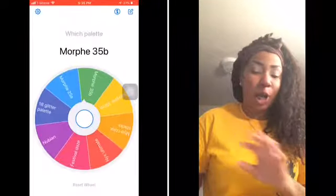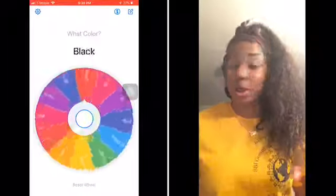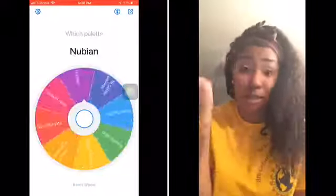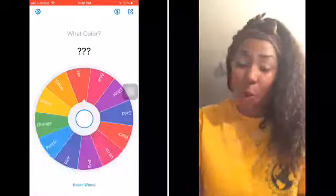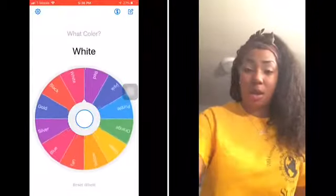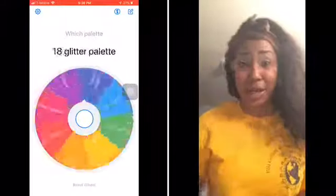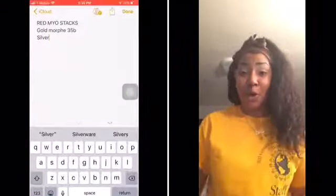Little disclaimer here, I'm not a licensed cosmetologist or beautician, whatever. I just do whatever works for me. Makeup wise, if it doesn't come out, I take it off. Boom, it's that simple. So whatever look I wind up coming up with, if you guys don't like it, it's fine, because it's not like I'm a professional and I can say, yeah, I be slaying it. But yeah, we're going to get into the video.